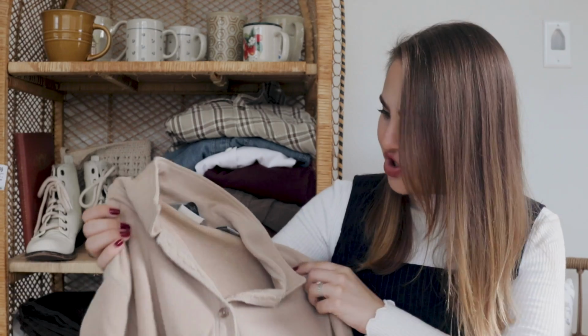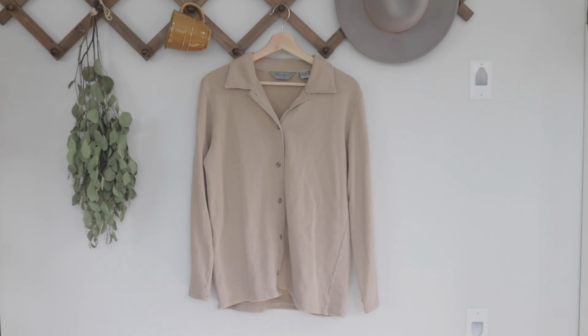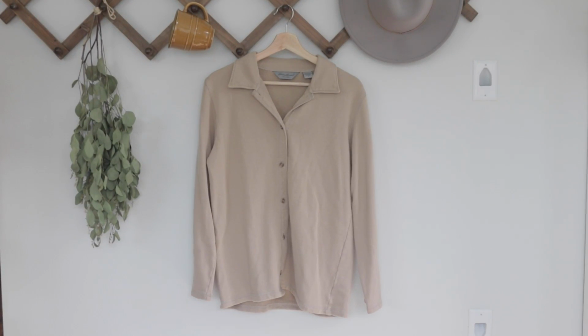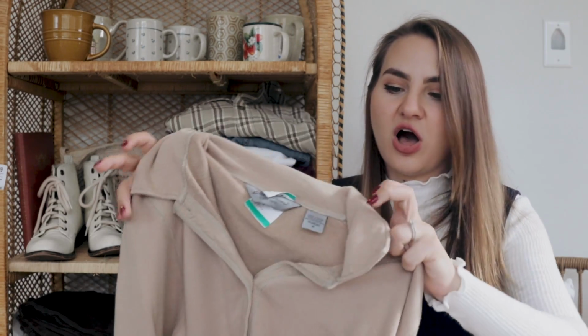Oh, this is cool too. So this top cardigan thing is vintage Eddie Bauer. Again, it's a really pretty neutral tan color, 100% cotton. It's a women's medium, and it buttons all the way down, which I think is so cool. And I love the style of the collar on this.